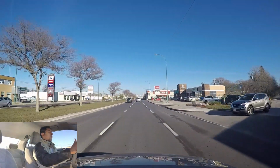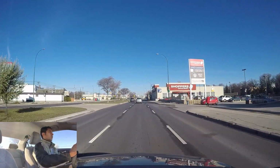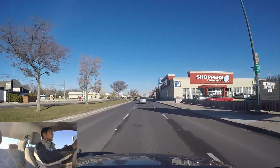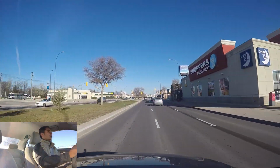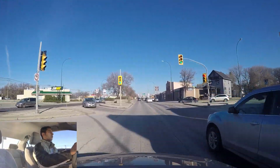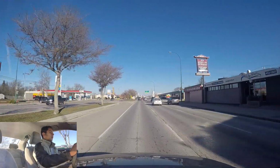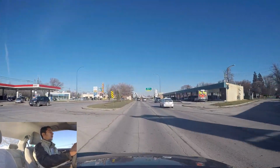Speed limit on Pembina is 60 maximum, so right now I'm doing 55, so that's good. I'm just going to change my lane here, so signal, shoulder check. Light is still green, and I see a walking man sign, so that means the light is going to stay green for us. So now I'm driving at exactly 60.